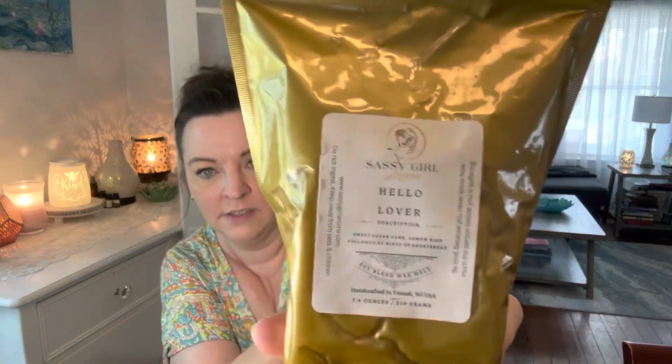And then on the 16th, it says melt a lemon scent. So this is one I recently got from Sassy Girl Aroma. So I'm going to give this a try. It's their, do they call it a Bag of Blocks? I don't remember. It's called Hello Lover, and it's sweet sugar cane, lemon rind, followed by hints of shortbread. I'm like, oh, it sounds amazing, and it smells amazing too. You get the lemon rind, and you get the cake, shortbread. And sugarcane makes it smell like a sweet lemon rind. I'm anxious to see what that comes out like. So that's gonna be fun. Hello, lover.